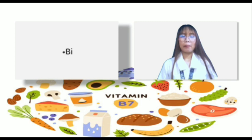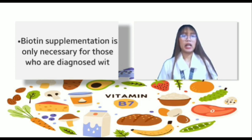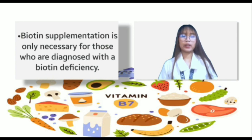Because of this, biotin supplementation is usually only necessary if a person has been diagnosed with a biotin deficiency. However, it's common and safe to take a small daily dose of biotin to prevent biotin deficiency and potentially promote hair health.